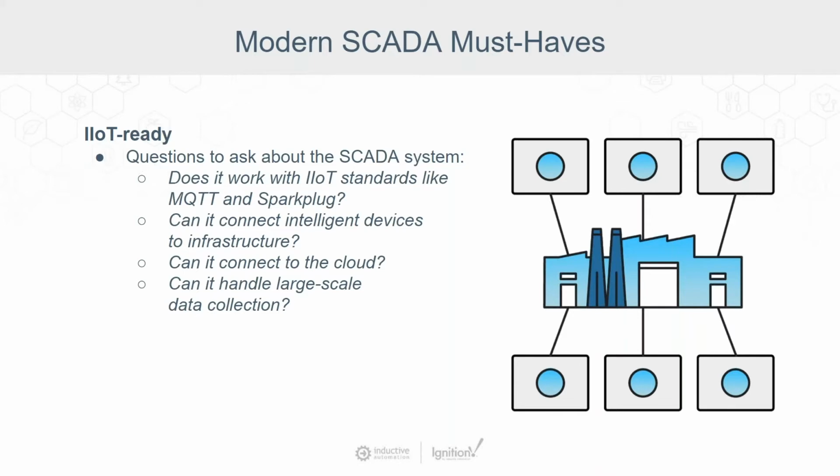A lot of them say IIoT in different places or advertise modern technologies, but here are some important questions to ask to really determine that. Does it work with IIoT standards like MQTT and Sparkplug? Can it connect intelligent devices to infrastructure? Can it connect to the cloud, or does it partially run in the cloud? And can it handle large-scale data collection?